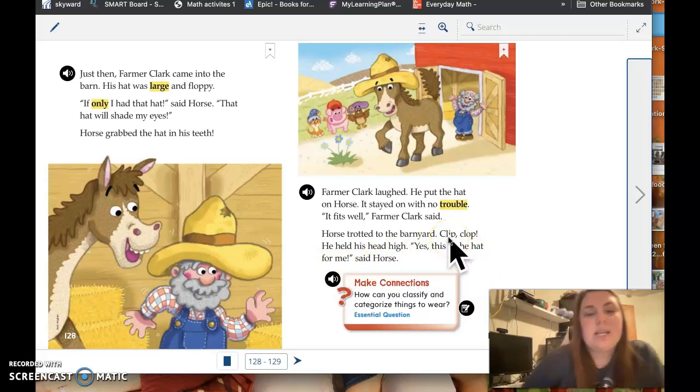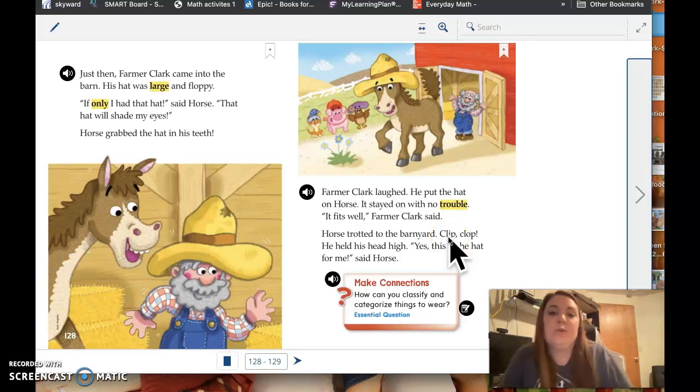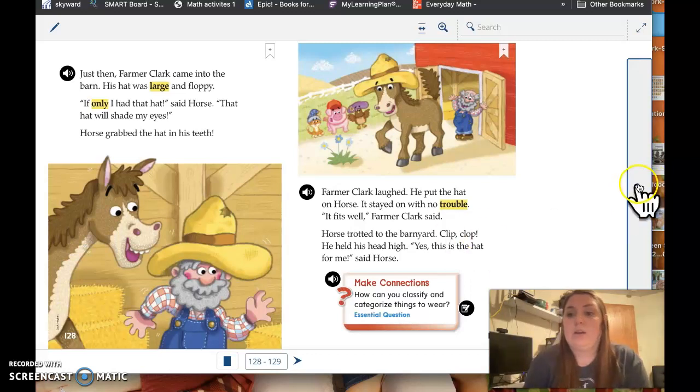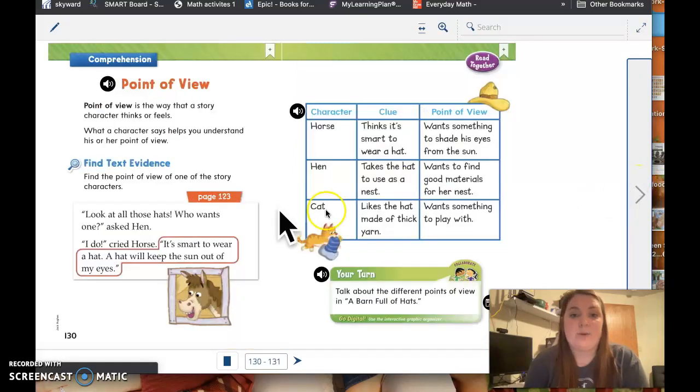All right, so let's think about this. How can we classify and categorize things that we wear, right? There are hats that we wear when it's really cold, right? Like a stocking cap, right? There are hats that we wear to keep the sun out of our eyes. We could also classify them by color. So if we have purple hats and red hats, right? There's lots of different ways that we could classify the things that we wear or hats that we wear.